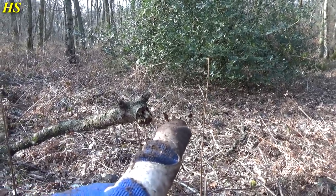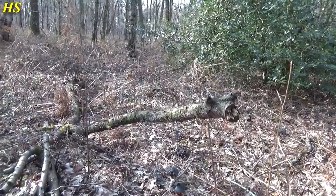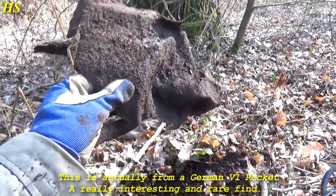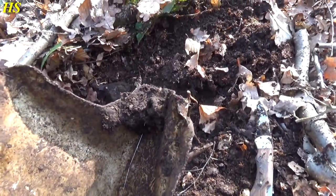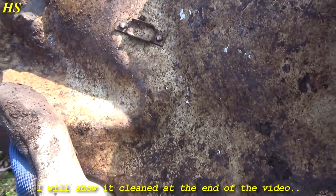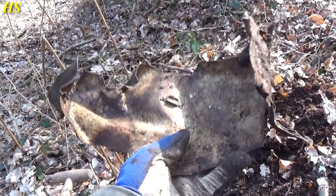And right over there, underneath that, I found another piece of iron, and look what I found over here. This is definitely from a crashed bomber. And if we look on the inside, we can see the same thing as we just found. There's another interesting thing right there. Hopefully there are still some numbers in it. I don't think so. Yeah, this is a very, very cool piece.